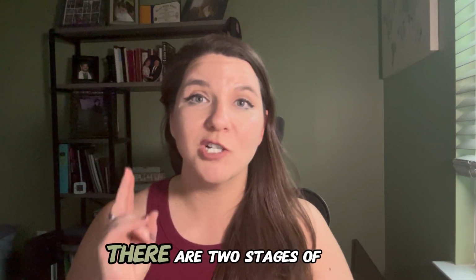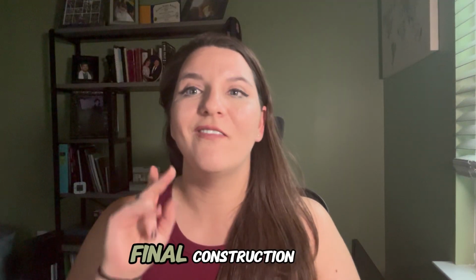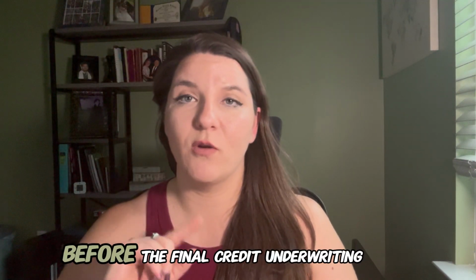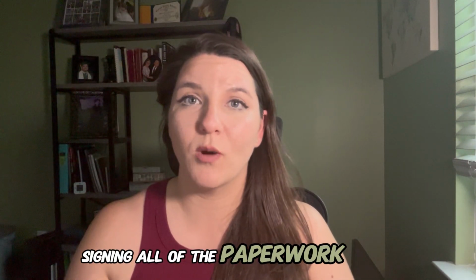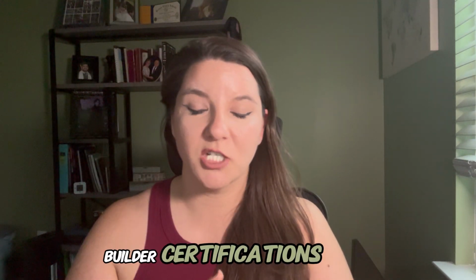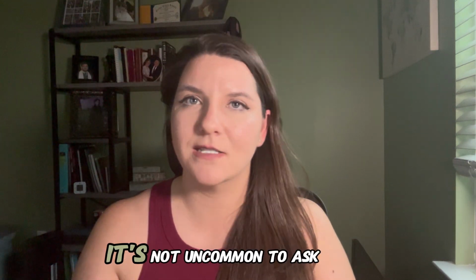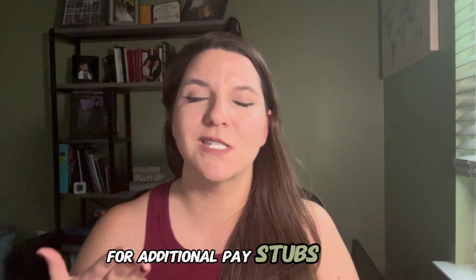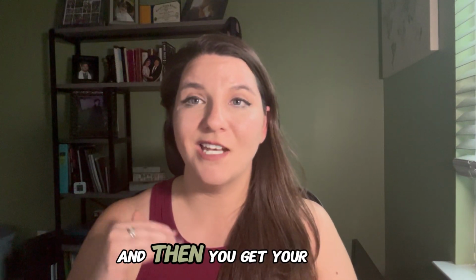and that we can move towards final underwriting. There are 2 stages of final underwriting. There's final credit underwriting and final construction underwriting. Final construction underwriting has to be complete before the final credit underwriting. So that is going to be heavily dependent on your builder getting all of the docs and signing all of the paperwork on time. Once they have completed perk test, builder certifications, guarantees in place, and anything else that is required by the lender prior to close, then we will have everything. It's not uncommon to ask for additional pay stubs and additional information and send in for final credit underwriting. Final credit underwriting, and then you get your clear to close.